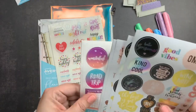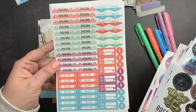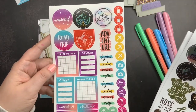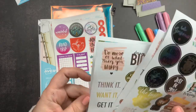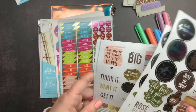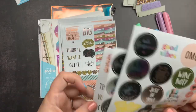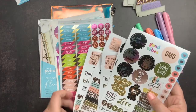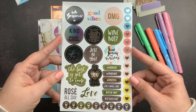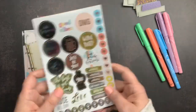That's the same one. So there's, let's see. Oh, there's two of each page. So these are all for finances and paydays. I may have to use these in the budget section of one of my planners. This one is for traveling, household, adulting, chores, and duties. Work and tasks. There's three of those. Three of these dream big ones. And then this is the top one with foiling. These are so pretty.